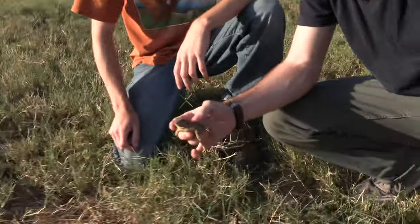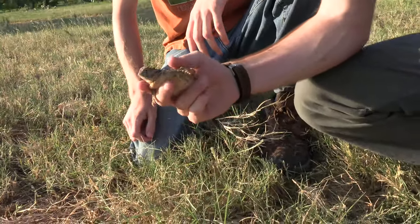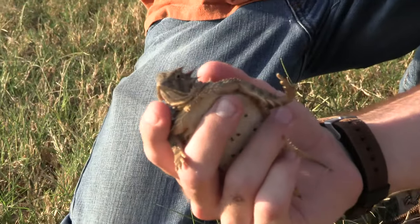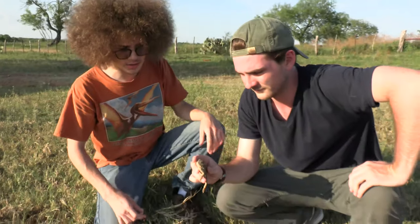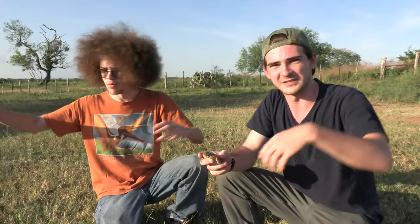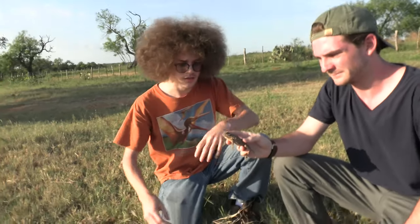Not a very common species anymore, even though they were once widespread throughout the entirety of Texas. If you were around in the 1950s, 60s, maybe even into the 70s, you would have seen these little guys everywhere, all over the place. They used to be a super common sight. Kids everywhere used to catch them. They used to be sold at roadside shops and all sorts of things. There would be dozens and dozens of them everywhere, all over Texas, most of it.